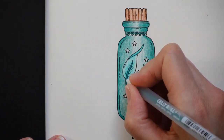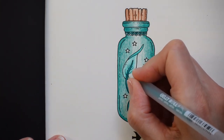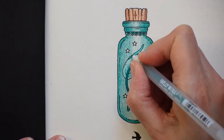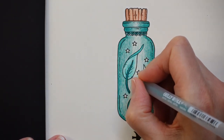Okay. And just add some sparkle. And also go around the edge of the leaf. I don't want to go over the whole thing because it will cover up the colouring I've done.